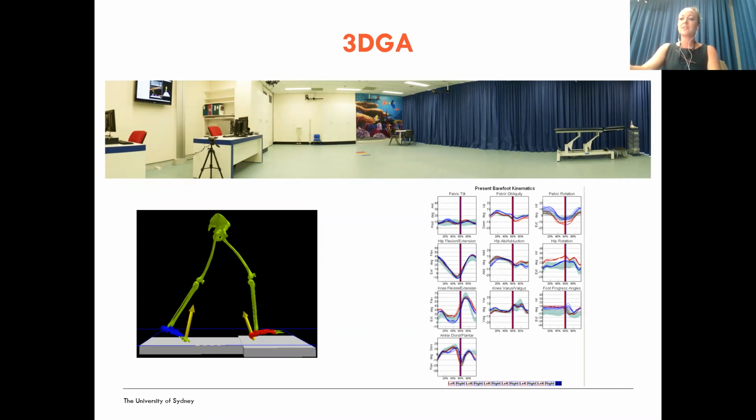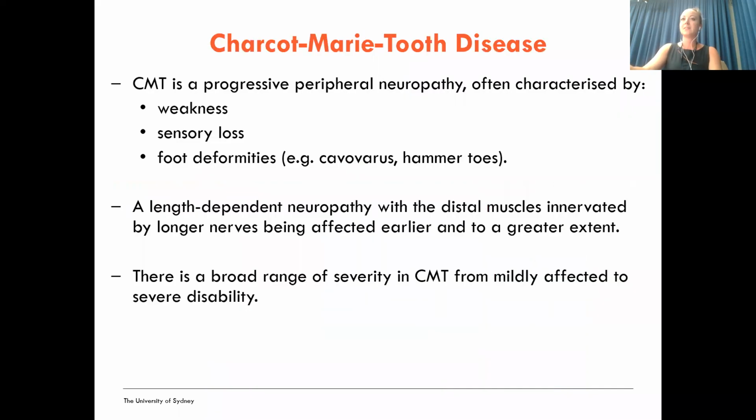So the first study that I'm going to talk to you about is in a disease called Charcot-Marie-Tooth disease. This is a progressive peripheral neuropathy that's characterized by weakness, sensory loss, and foot deformities. As it's a length-dependent neuropathy, the distal muscles, so the hands and feet, are affected first and to the greatest extent. Because of this, these children often have gait difficulties.